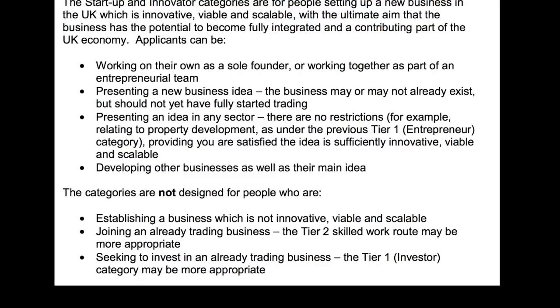The only other way of doing that is to do a tier 1 investor application at 5 million, or to come in under the exceptional talent route, for which the threshold is pretty high. So bear that in mind.